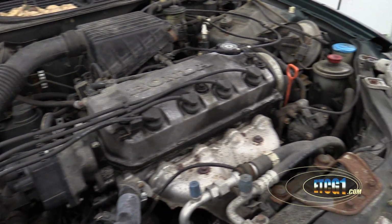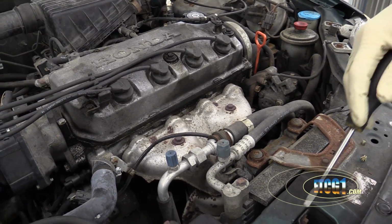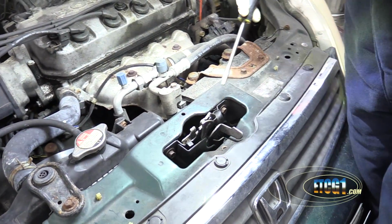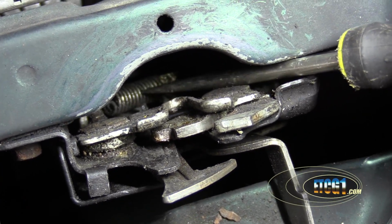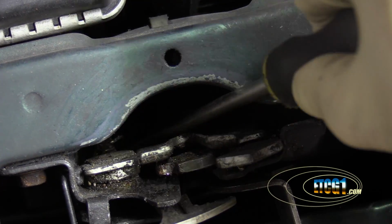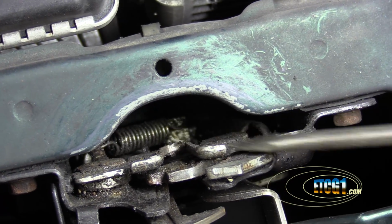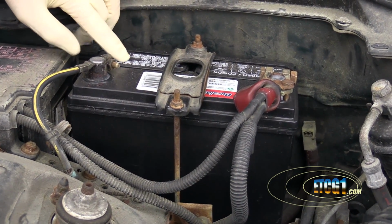I'm going to say, why not do a timing belt and water pump swap on this, just for good measure. Also, the hood latch that I was telling you about. See how this part in here and that spring is not extended? Well, you have to push this piece back all the way in order for the hood to close. Battery's new. That's a bonus.